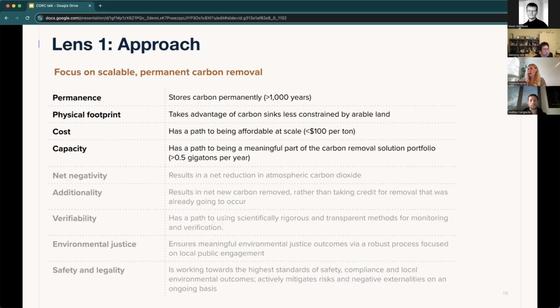Okay, on approach, I touched on this before, just really, really important. Again, the key criteria that we look for, permanence or durability, again, is really important for a number of reasons. And I really encourage you to check out Zeke's paper on this.